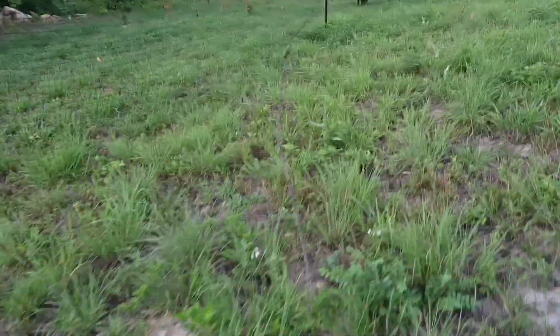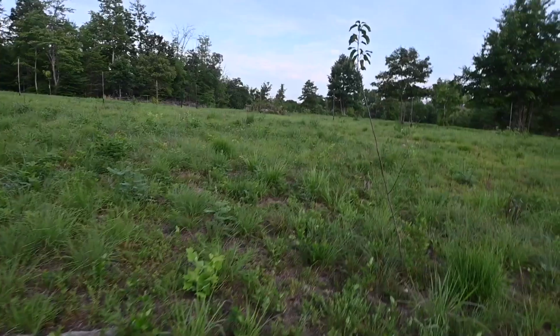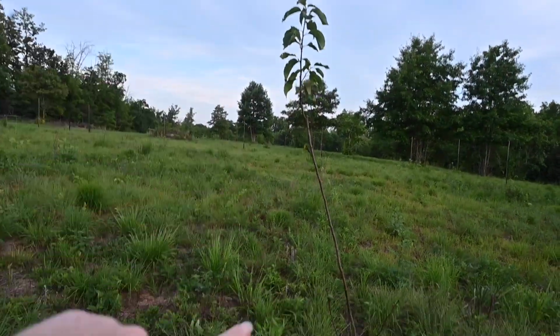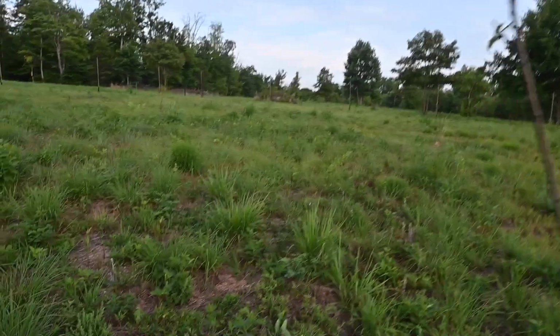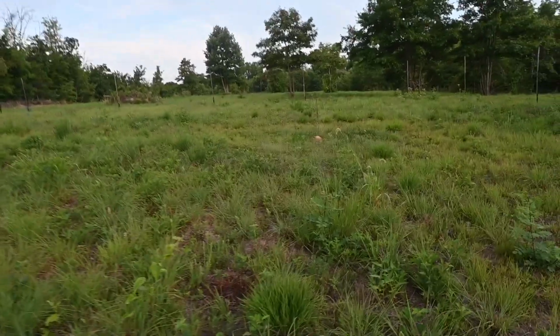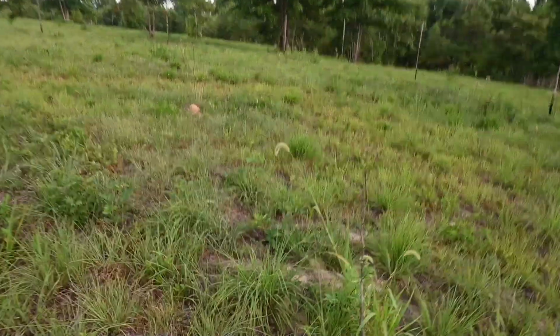This one was another one from seed. Seems to be doing good. I think if we got some rain, it would make the world of difference. This one here, another one from seed. So I think in all, we need like 4 more apple trees. I have 2, but we'll need 2 more.